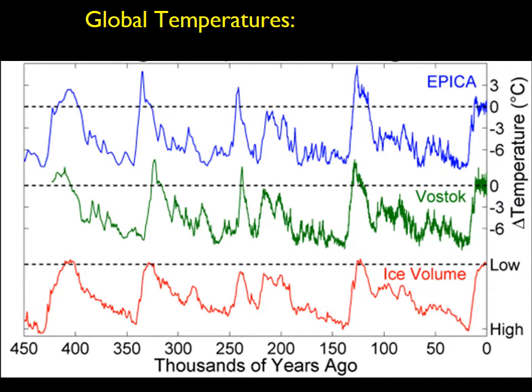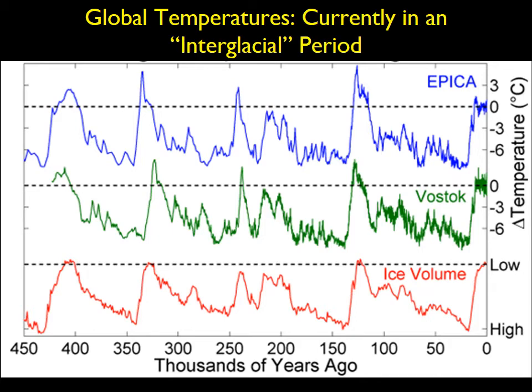So again, another look at global temperatures from some ice core data going back about 500 million years. And so you can see that there have only been a few time periods when the Earth has been warmer than it is now. So what we would say is that we're currently in an interglacial period, because each of these times of very low global temperature corresponded with a time of very high ice volume. And so you can see toward the end of the graph, on the right side of the graph, our global temperature was already relatively warm even before we started putting a lot more CO2 into the atmosphere.